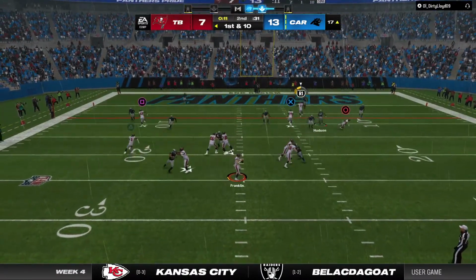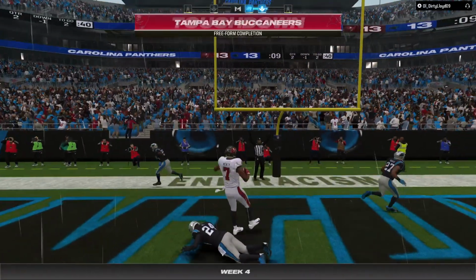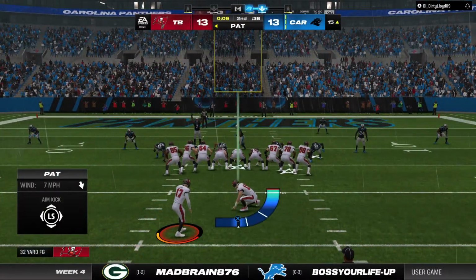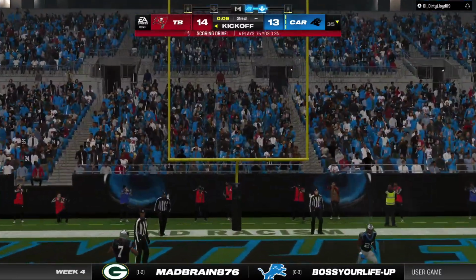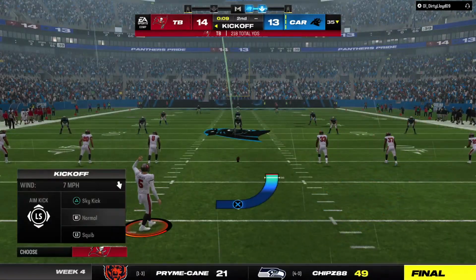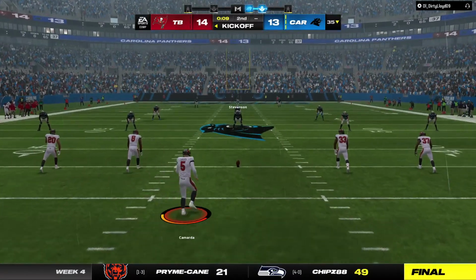Back to throw again. And he's got it. Caught in the end zone. Touchdown, Tampa Bay. A great play there in the final seconds of the first half. And the Bucs have tied the ball game with a chance to take the lead into the locker room. Done good with the extra point. And that will give them the lead here as we get on towards halftime.